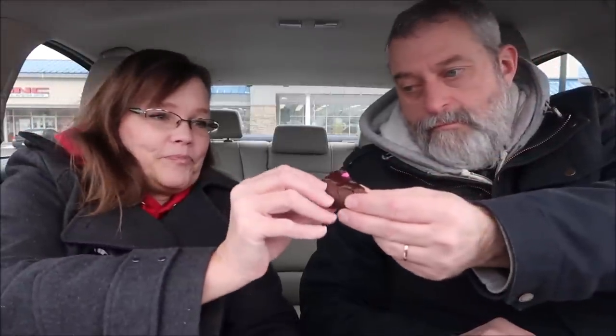So the first one we're going to be trying, and I wanted to do this one first because we've tried this one before, is the Galaxy Brownie. I want to call it Cosmic Brownie. Y'all know why. A brownie cookie covered in a fudge glaze and sprinkled with rainbow candy bits. So Kevin cut it just like he did at home, but in here it usually falls on the floor.